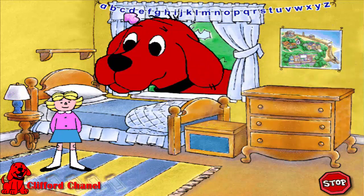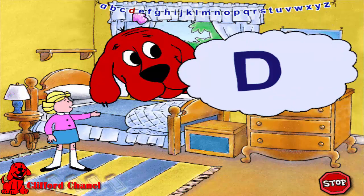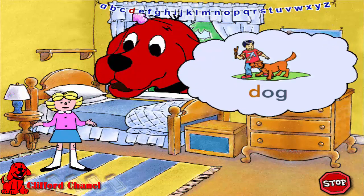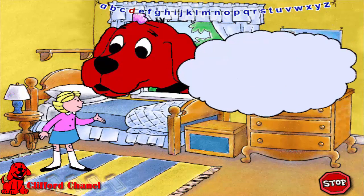Now, here's the letter D. This is a capital D and a small d. It stands for the sound d, as in the word dog. Let's say d, d. Other words that begin with the d sound are dad and dot.